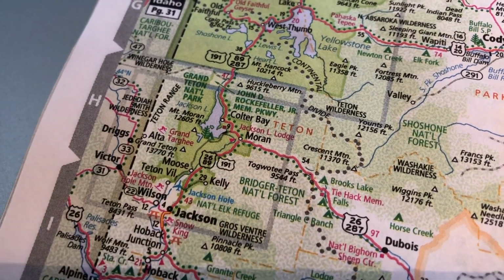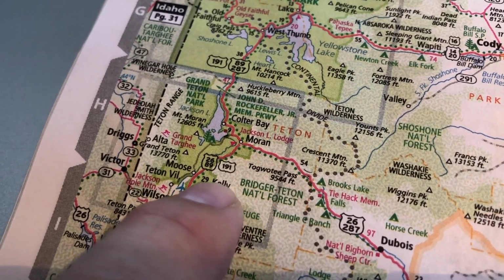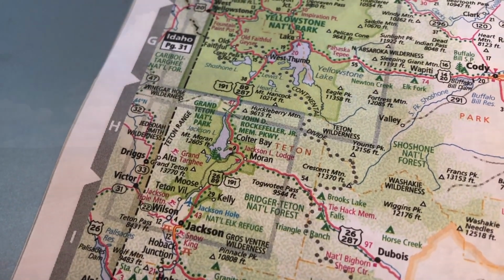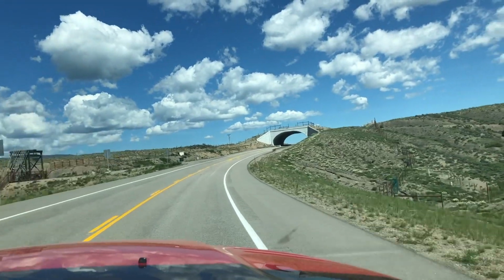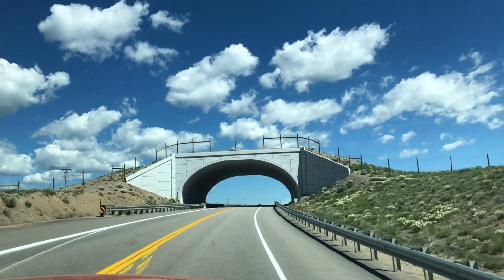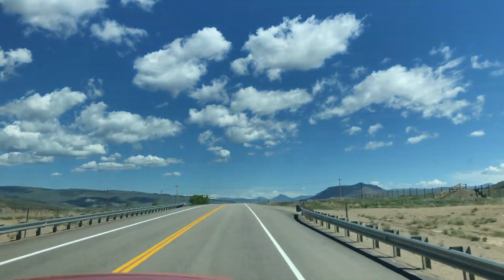So we're maybe over here, I don't know, somewhere in here at the Grand Tetons, and we have an awesome view of the Grand Tetons, which you'll see here on the right. Coming up, we have what's called a nature's bridge. They build these bridges so the animals can cross without getting hit by the traffic. These probably cost about $1 million to build.